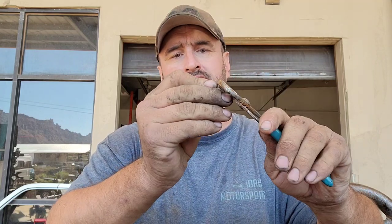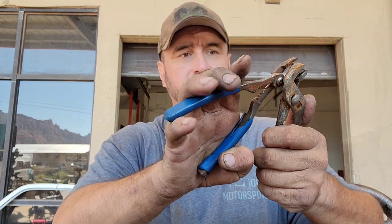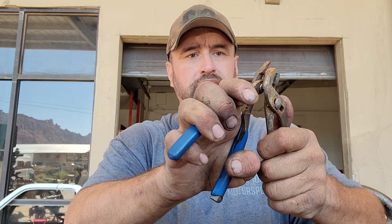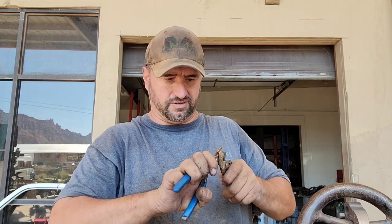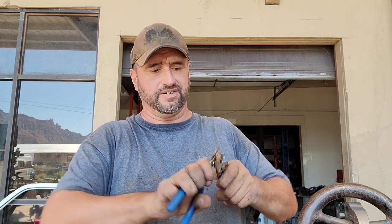So the reason I went with the four-door JK is seating. And there's a lot of recoveries that do not require a tow truck, as much fun as the tow truck is. But you don't have to always have the wrecker. It's not always needed.